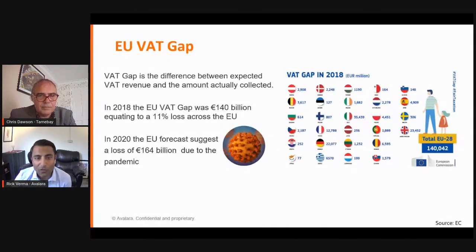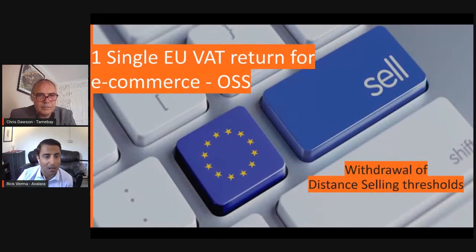So I guess what is the EU doing to simplify plugging this gap from a compliance perspective? And what is the e-commerce VAT package? Now, from the start of this month, the EU introduced this package with 3 key components, and this is the first key component of it. Last month's rules required sellers to separately register in lots of different countries. This is cumbersome, it's expensive, it limits efficiency of the EU single market.